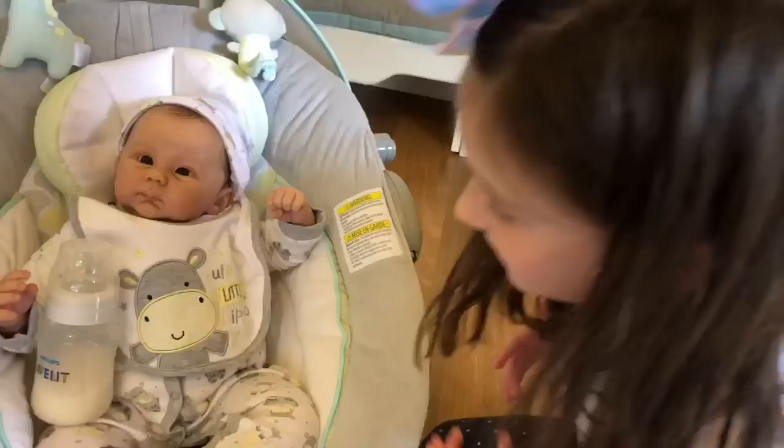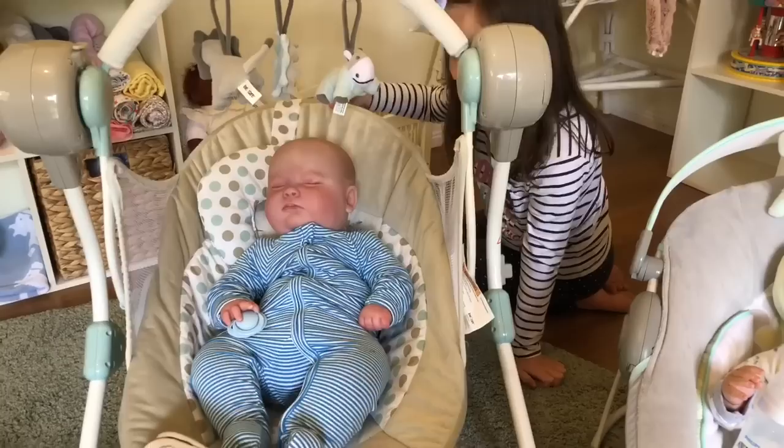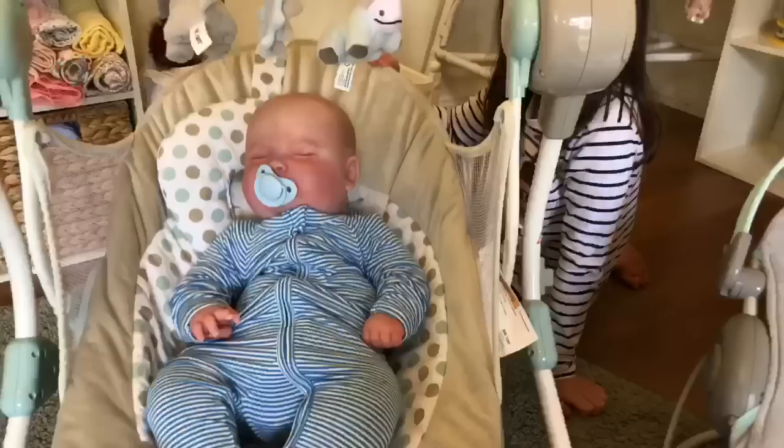Very good. Now, who else is up here in PJs? Big Cooper James. Oh, he's holding his dummy. Do you want to pop his dummy in? He likes his dummy whenever he sleeps. Whatever the babies are holding, it means they want it. Oh, good job. There we go. That might help him sleep longer, do you think?